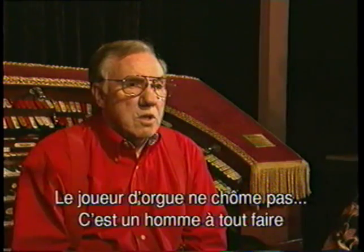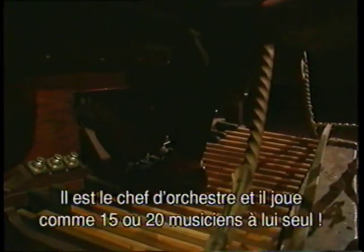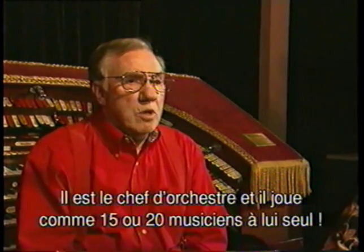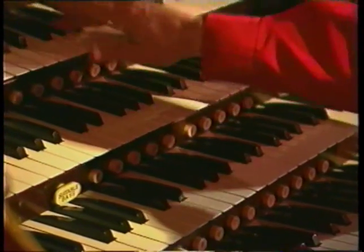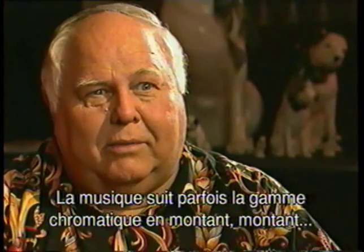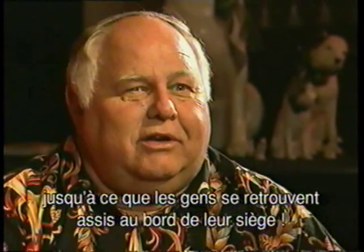The organist is a busy person. He's a one-man band, he's a conductor, he's 15, 20 musicians all working at once. The music starts climbing chromatically, up and up and up, and it gets way up there until everybody's on the edge of the seat.